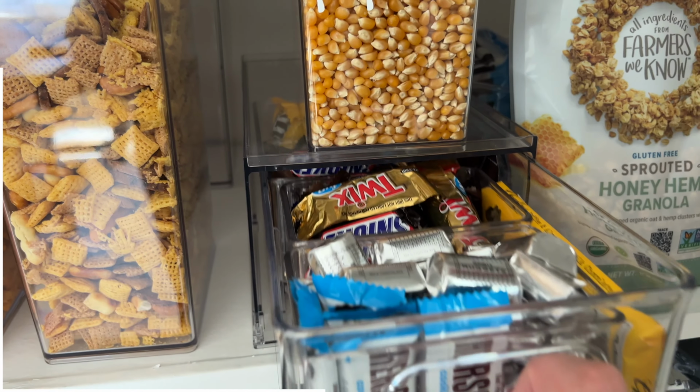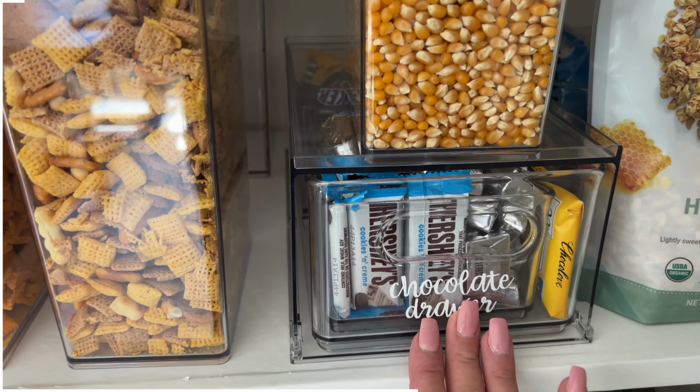I feel so much better now knowing that everything's organized and restocked and the family's ready to go.